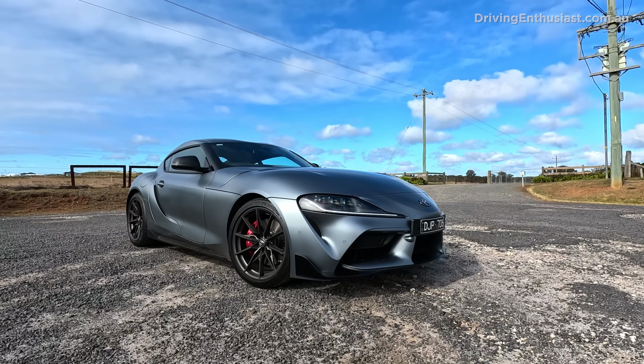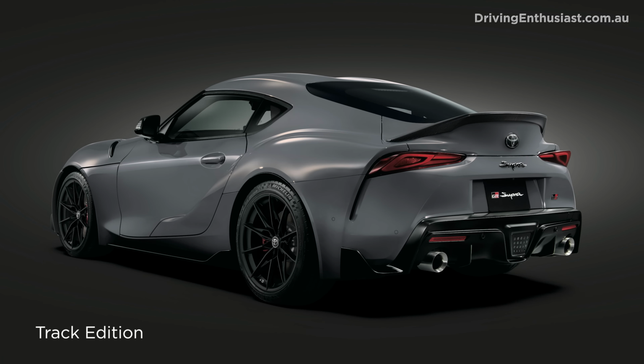Toyota has announced a track edition version, which is probably more directly competing against that Nismo Z, because it comes with tuned suspension, some little tweaks, aero tweaks and stuff like that. Although the Nismo comes with a tuned engine as well compared with the regular Z. But anyway, let's see how they go. They're both rear-wheel drive, both Japanese and both grey.